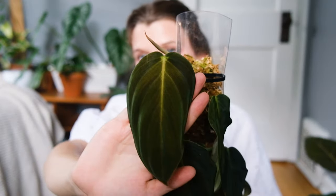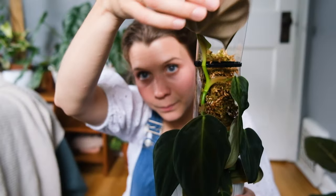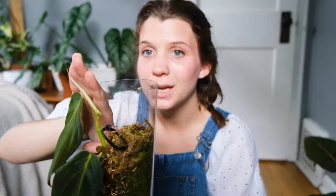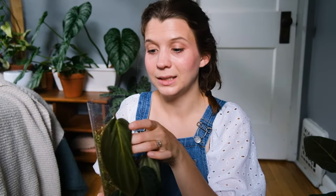Oh my gosh, I'm obsessed with the velvety sheen. I'm obsessed with the coloring of this plant. Like, look at that. And it's got a new leaf on the way right there. And I'm going to need to extend this moss pole, ladies and gentlemen, because it's about that time. It's starting to reach the pole, so I'm gonna have to extend it very, very soon. Add more moss, add another one of these plastic things, and figure out a way to extend it.